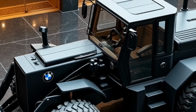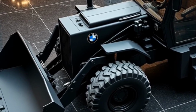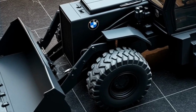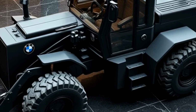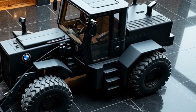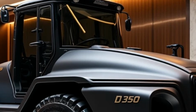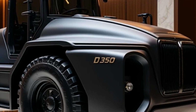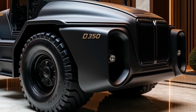What's also noteworthy is how BMW's signature design language is carried over into the D350 structure. The iconic BMW kidney grille is subtly embedded into the front, adding a touch of familiarity for brand enthusiasts. The sleek, aerodynamic lines on the bulldozer's body aren't just for show, they actually improve airflow, helping to keep the engine cool even under heavy workloads. The black paint finish, combined with polished metal accents, gives the D350 a bold, high-end look that's unique in the world of construction equipment.